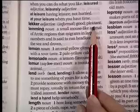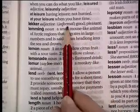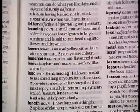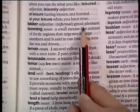Lekker is an adjective, and it's used informally, and the meaning of the word means good or pleasant. Now remember that when you use the word lekker in an essay, you need to have it in inverted commas because it's an informal word. If you're not going to use lekker, I would prefer that you use the word good or pleasant.